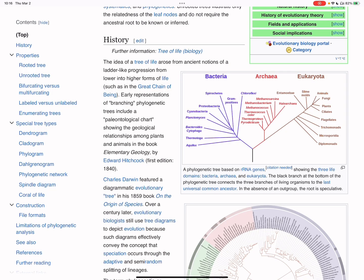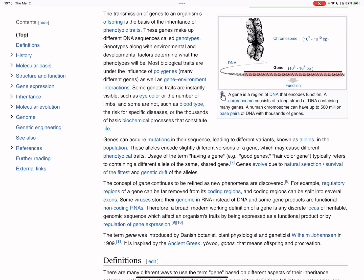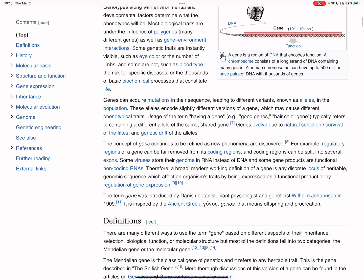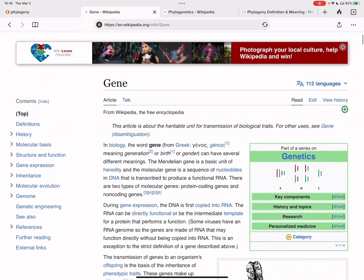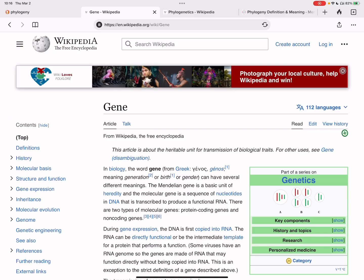Right here. The tree is based on RNA genes. Right? Ribonucleic acids. All this stuff goes back to the genes and the mothers and the beginning. You remember that? The living genes.